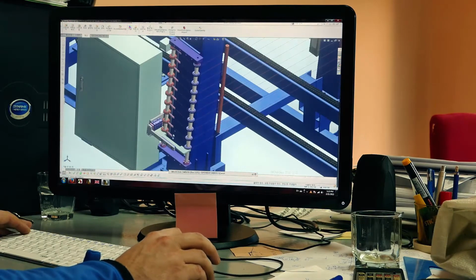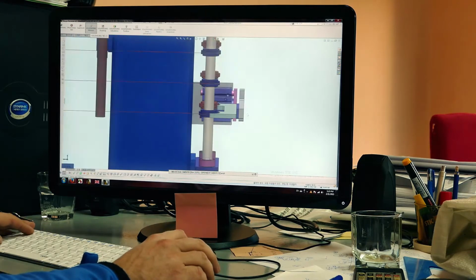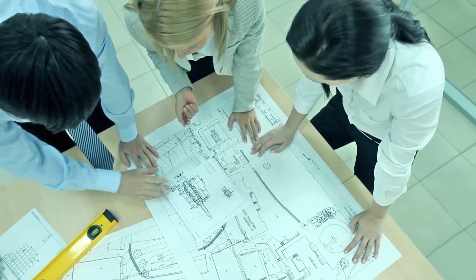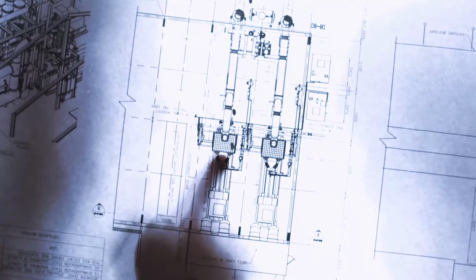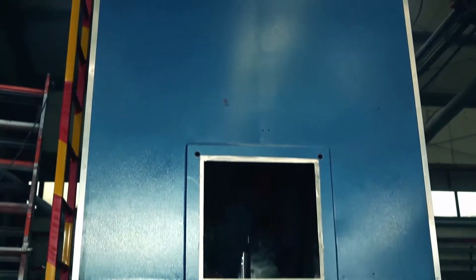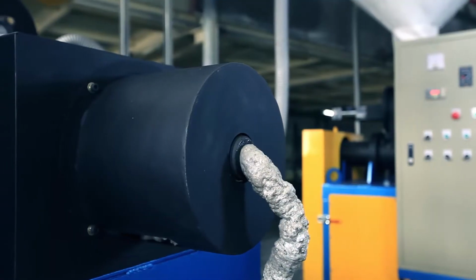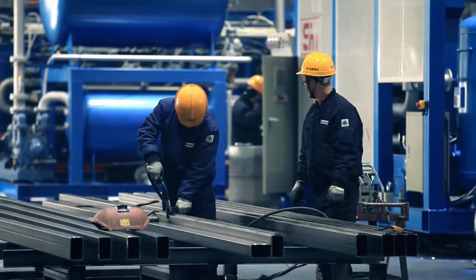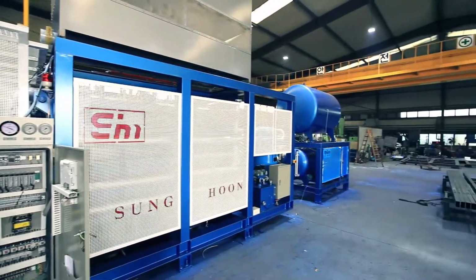Tech's highly advanced design technique is adopted to get state-of-the-art machines, such as 3D modeling, thermal analysis, and stress analysis. Manufacturing processes are based on the design to achieve the design requirement and service life. Every machine is tested before delivery to check and verify the manufacturing is the same as the design and customer's requirement.